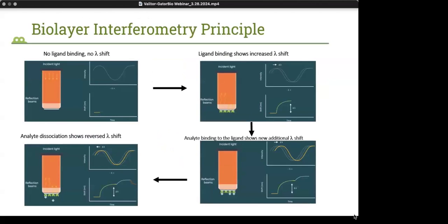So what is BLI, or Biolayer interferometry? BLI is a label-free technique for studying biomolecular interactions. It detects interactions by measuring the interference pattern of white light reflected from a biosensor surface coated with ligands. When target molecules bind to these ligands, they alter the optical thickness of the layer, thus changing the interference pattern. Real-time monitoring of these shifts allows precise analysis of association and dissociation rates among the ligand and the analyte molecules.